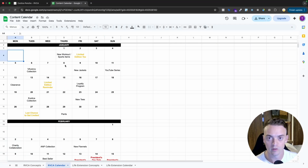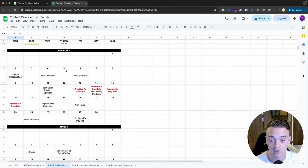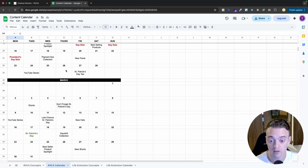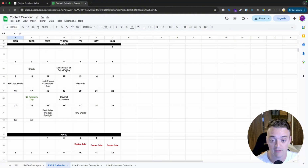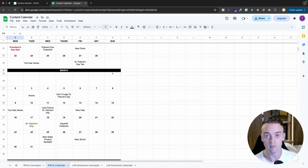So it's also important to remember that this calendar is not set in stone. Things are going to come up, you're going to move things around, and that's okay. But looking through this right now, our content calendar is pretty stacked up. So what we're going for here is about an average of 2.5 emails per week. So if you did 2 the week before, maybe you do 3 the next week, and you go for about a 2.5 average.